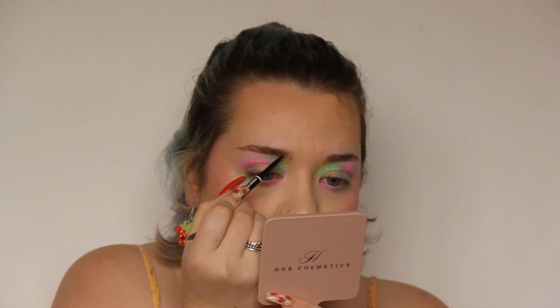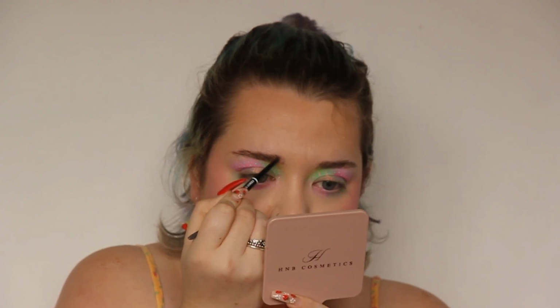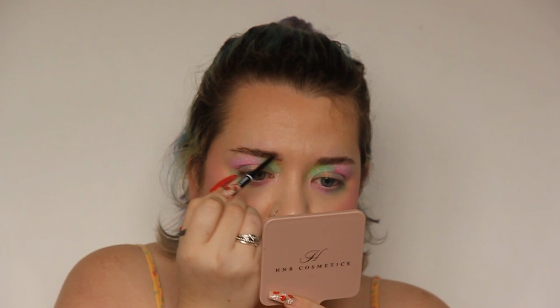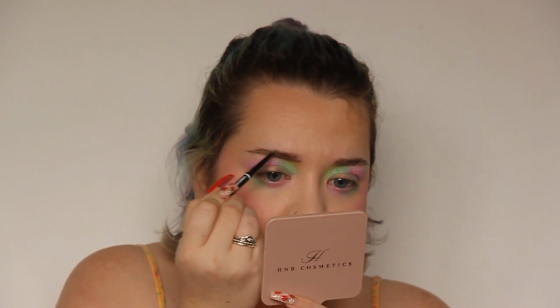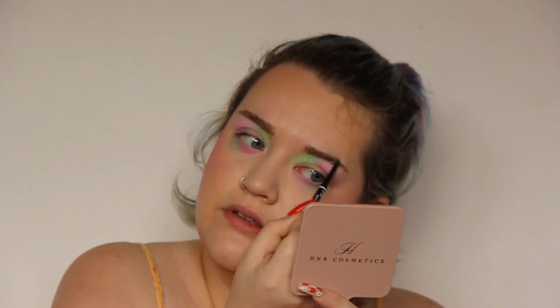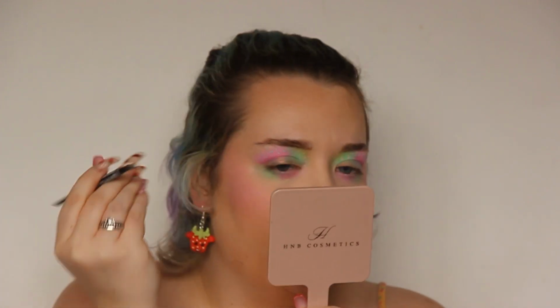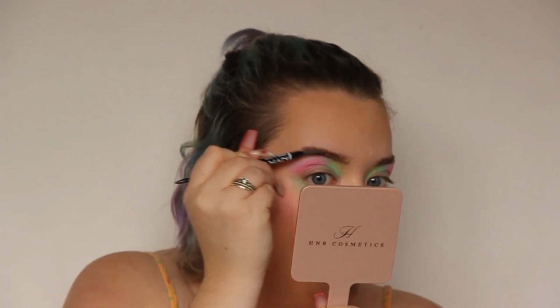And then I'm just running a little bit of pencil through it. This is just the NYX Micro Brow. Again, another product I'm wanting to finish. And I just run a little bit of this through the front and through any kind of bald bits in the arch, just to try and somewhat make my brows the same shape. And then I take the little spoolie and I just reshape anything that's gone a bit awry while I've put the pencil in.